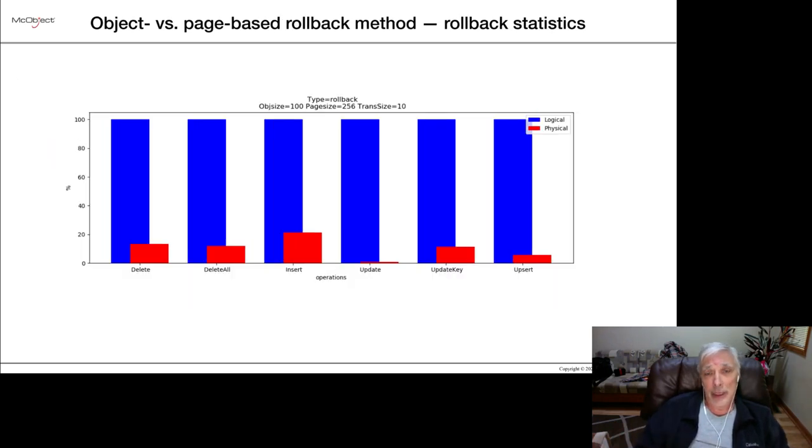On this slide, though, we see what happens with the rollback. And this graph is normalized. The logical recovery is taking 100%, right? And you see that the physical recovery, that copy-on-write-based recovery, it normally takes just a fraction of the time of what the logical recovery would take.